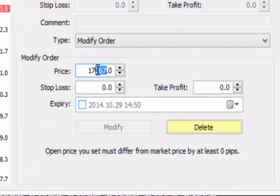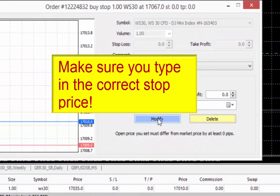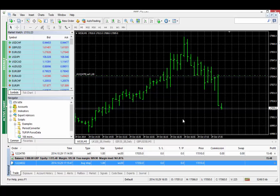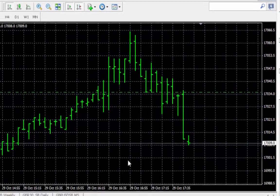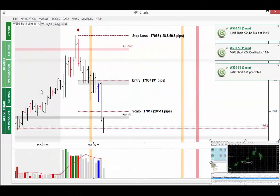and I'm going to change the stop down to break even, my price of 17,035. Just make sure it's typed in correctly. You can see there that I made a mistake, so always make sure that it's right before you actually place. And now I'm going to left click on modify, and there I'm told that it's correct. And now you can't see an additional line on the chart because obviously it's at the same price as the entry. So the market then continues lower.